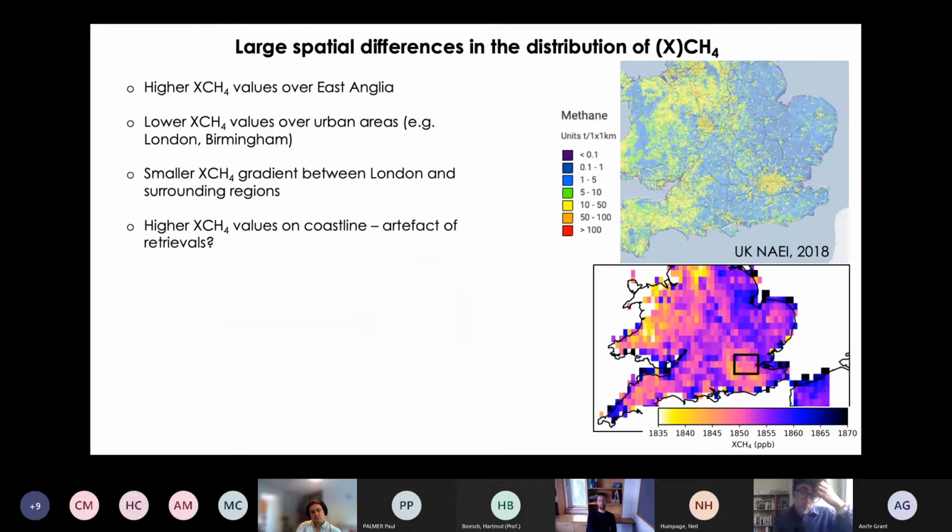So there are perhaps a few other differences as well. We see the values over East Anglia tend to be quite high. The values over urban areas seem to be kind of low. And as I said before, there is a smaller gradient between London and the surrounding regions when compared to the bottom-up emissions.